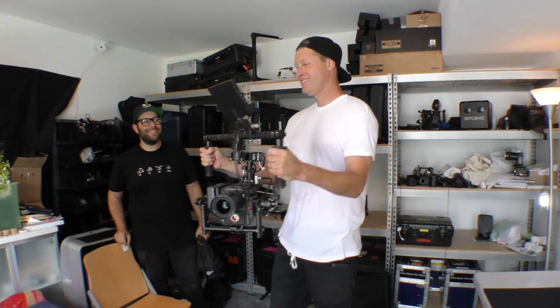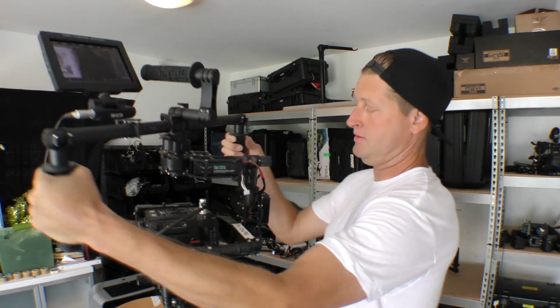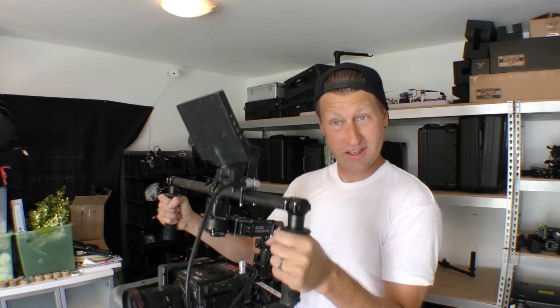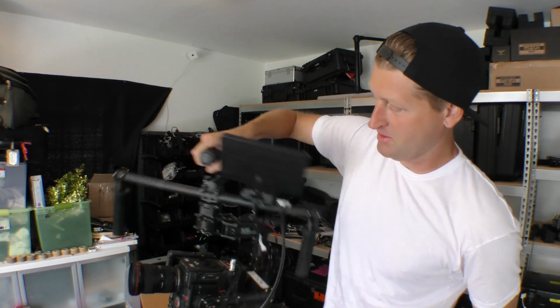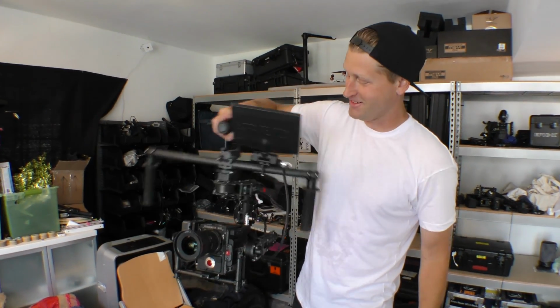So this is a Freefly Mobi, basically stabilization for your camera. It uses this little box back here, has an IMU in it, same as your phone accelerometers. You go left, it goes right. You go down, it goes up. You can be shaking, look at that. How insane is technology?